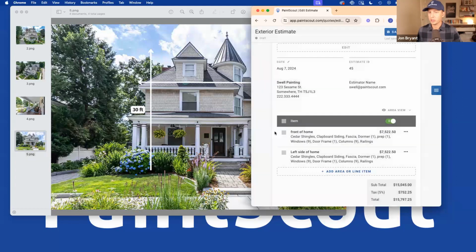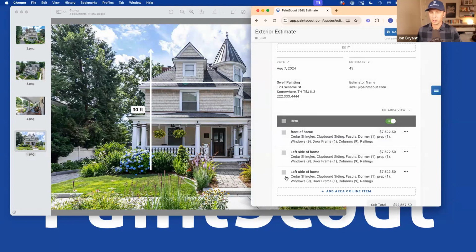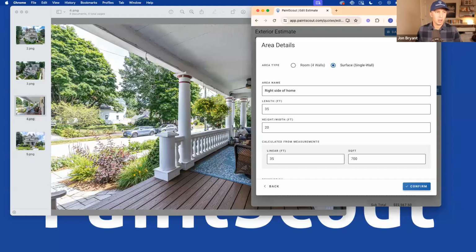Same things. Obviously, we're going to change that, and we'll copy one more time. We'll do 3 sides here just so you can see. And we'll go here back to the name. And we're going to do a right side of home. Right side of home. Perfect. Confirm. Okay. All right.